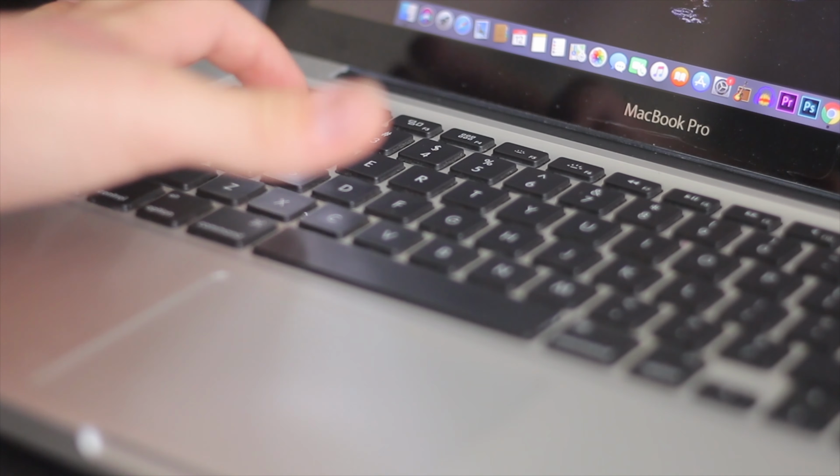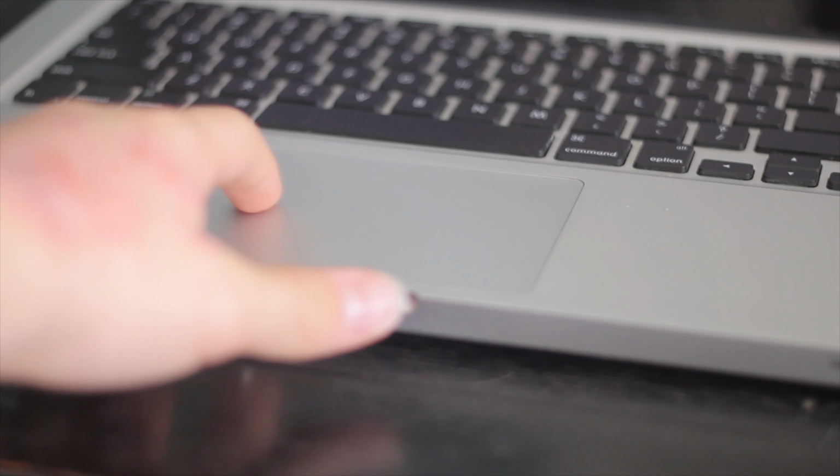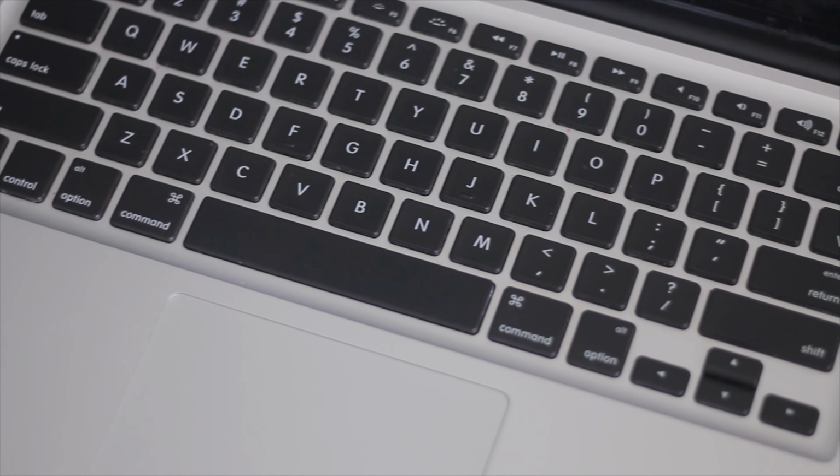Which brings me on to the keyboard and trackpad. The keyboard has a decent amount of travel, much more than the current gen 13-inch MacBook Pros, and it types well and holds up pretty well in general. The one I have does have a sticky space bar, but it can get fixed, and it's just a whole lot easier to work on than the current keyboards. Which brings me onto the trackpad, which is also really good. It's basically the same as the current ones, except it's a bit smaller, and the glass surface is just amazing. It's the best trackpad I've used on a laptop by far. So the trackpad and keyboard still hold up very well in 2020.